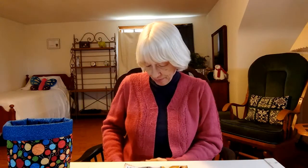I think I need 7 buttons. And I might have some that are 7, but not for this size. Well, maybe I will look. However, I don't think so. It may have to wait to get buttons until after we can go shopping again. So there's my sweater.